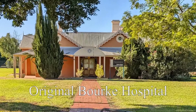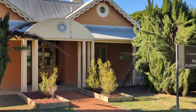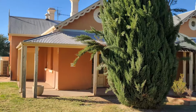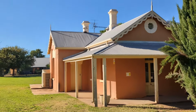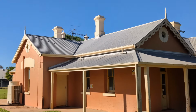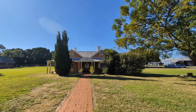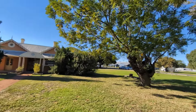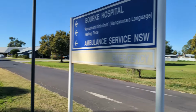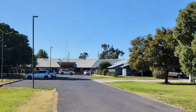Just having a look at the original Bourke Hospital now. It's used for some other purpose now. It's a nice old building and very lush green gardens, well maintained gardens around the old building. Panning across now to have a look at the new hospital in the background. This is the main entrance to the new hospital. You can see it over there.